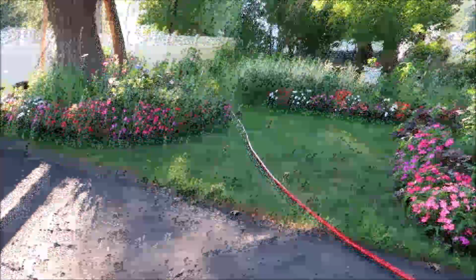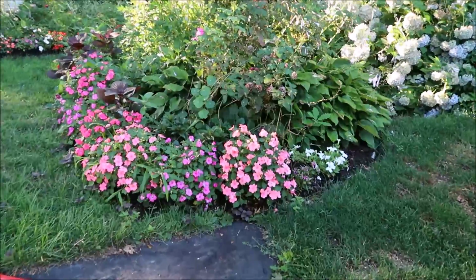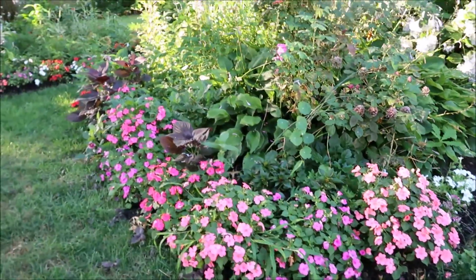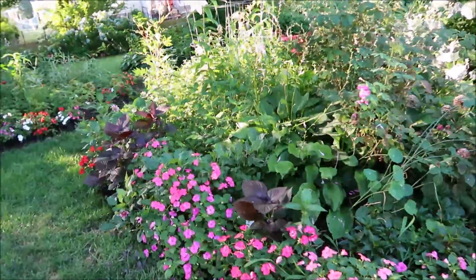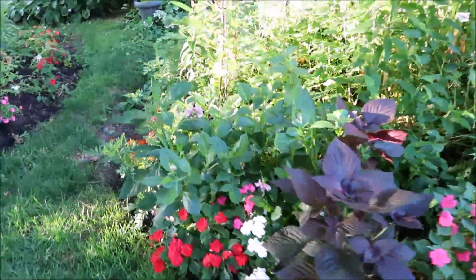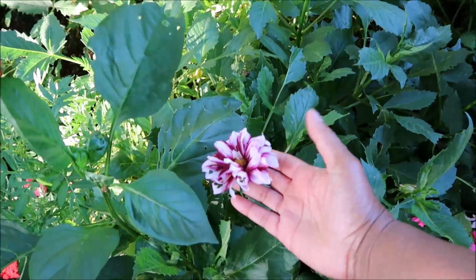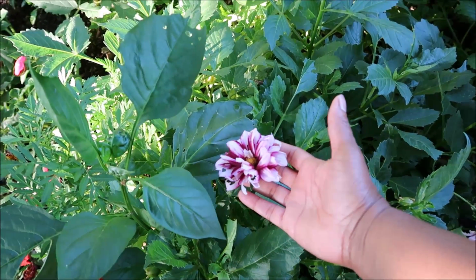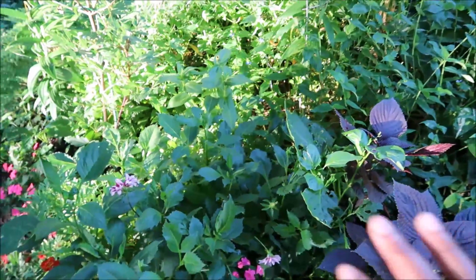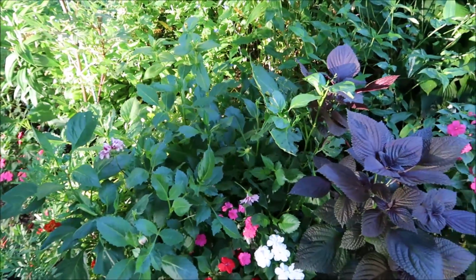So for the first day in August, the impatiens are really bulking up here in the garden, and a lot of other things are starting to come into play. Like, for example, my dahlias. You can see the dahlias here, and I purchased these from Costco, and this is really my second year in planting dahlias, and this is the first time that I've put them here. I'm going to have to find a way of staking them so that they're not flopping over.